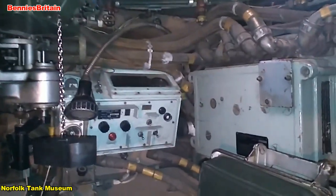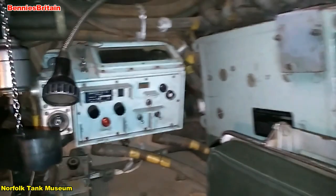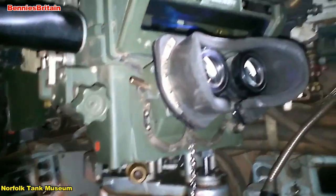Now here we are inside a Chieftain tank. Look at all the dials and controls and knobs and switches everywhere. Must have been an absolute nightmare to drive and to go into combat with.